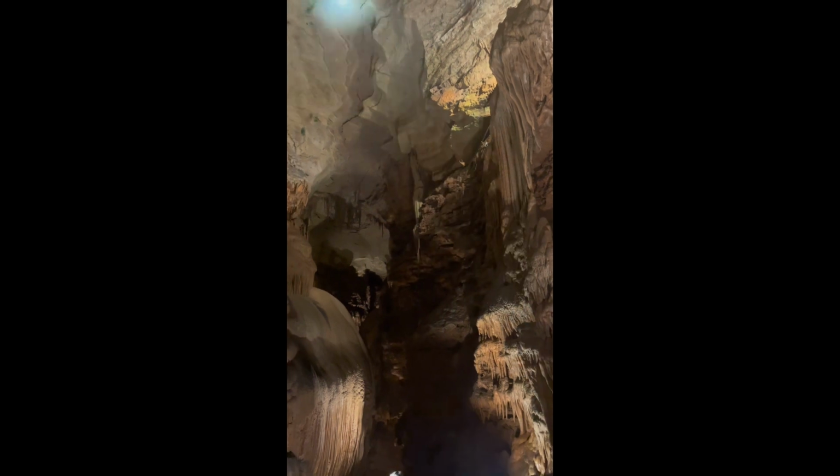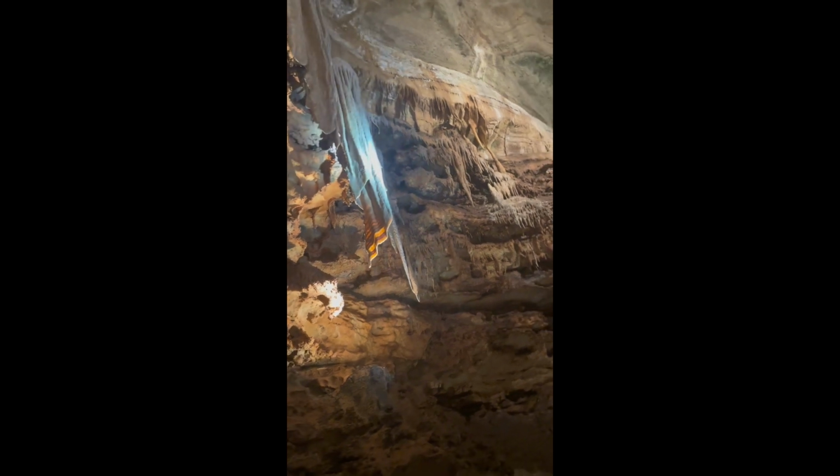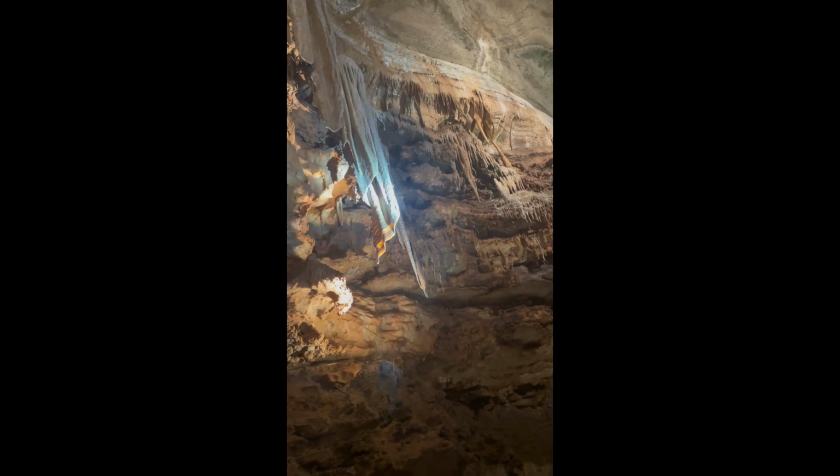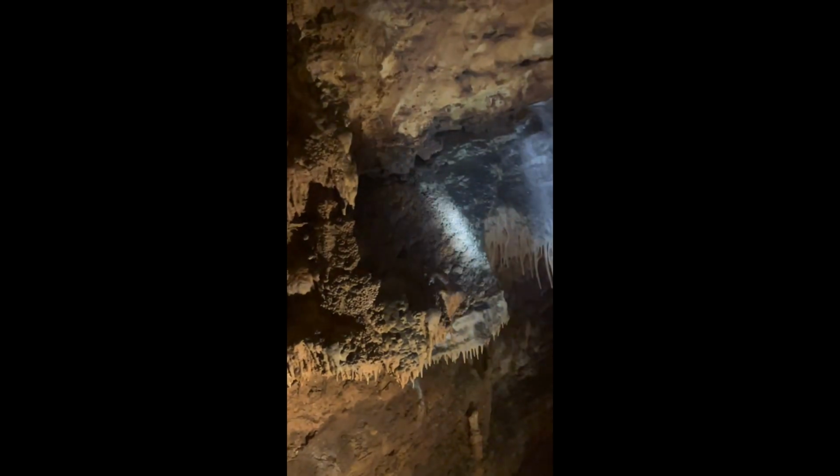The biggest column in the cave is 65 feet tall, and I'll show you guys where that is here in a minute. And folks, right here above you, we call this formation the flag, because it kind of looks like the flag. But the formation is called cave draperies, or if you're hungry enough, cave bacon. We also have cave popcorn, which looks like this right here. Now whoever named these was pretty hungry.